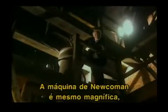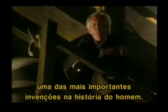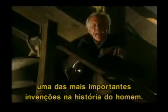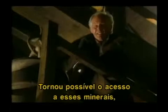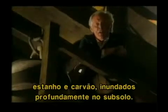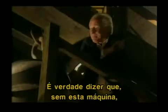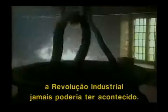The Newcomen engine really is a magnificent beast, absolutely pioneering. One of the most important inventions in the history of man. It was a new source of power. It made it possible to gain access to those minerals, tin and coal, waterlogged deep underground. It's quite true to say that without this engine, the Industrial Revolution could never have taken place.